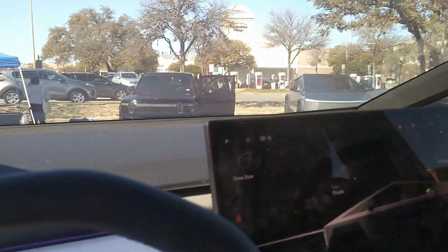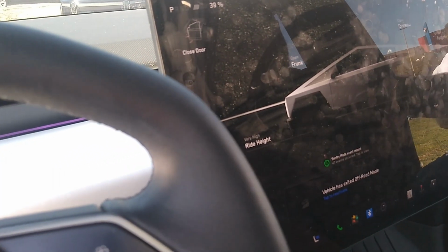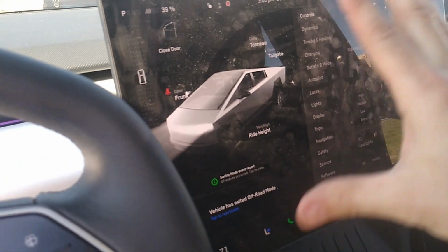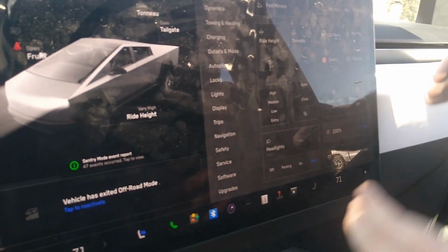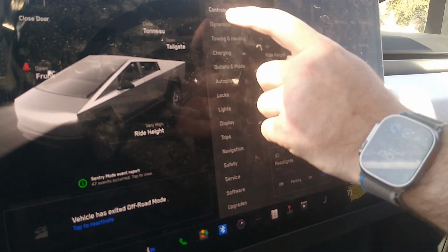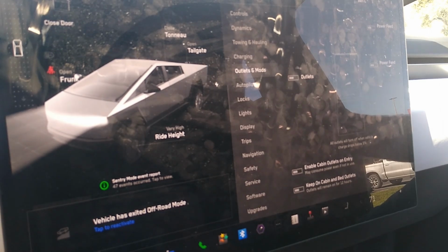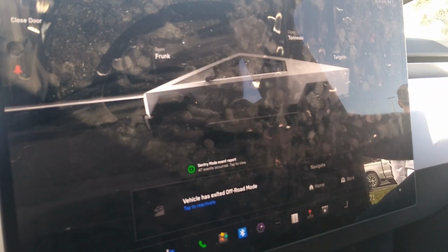All of the early Teslas, all early cars in my opinion, are like that at first. Cybertruck is no exception. And what's different on here? I don't know if you've driven other Teslas. It's got the same familiar Tesla layout, but this is V12, so it's completely different. It has ride heights, tonneau cover, you have a lot more settings. The font is different, it's a Cybertruck font. You get dynamics, towing and hauling, outlets and mods, which is pretty cool. It's a completely different UI.